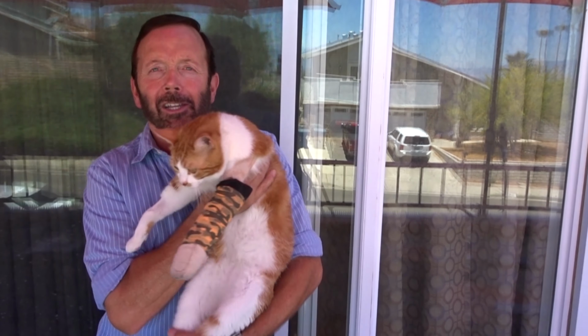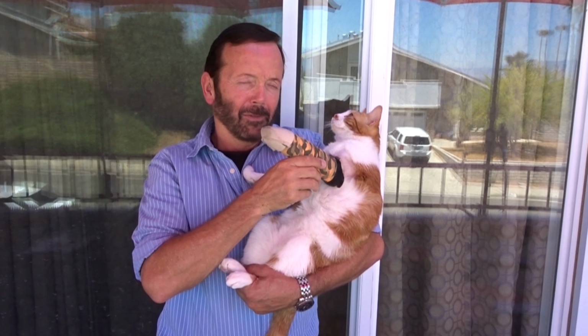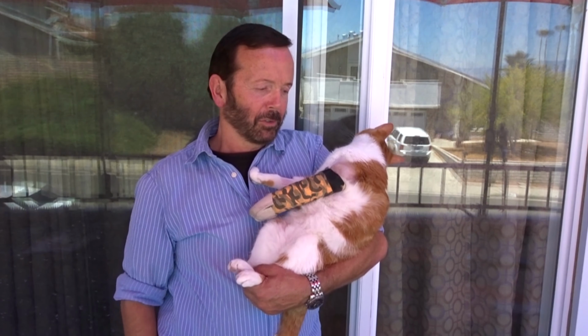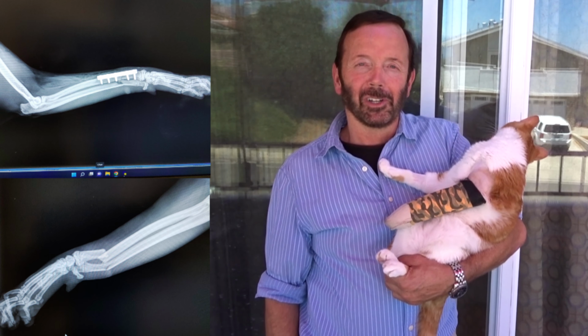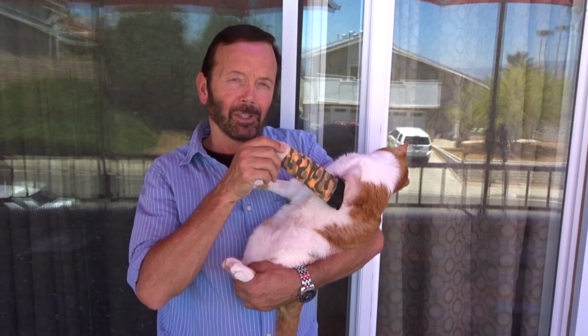Before I go, I want to show you something. Here is my little buddy Tango. Fell off the balcony and broke his left arm in 2 places. He now has a plate and 5 screws, and he's a little trooper. Tomorrow's Monday. I take him in to have this taken off and have a new one put on.